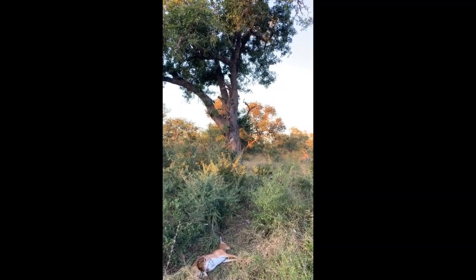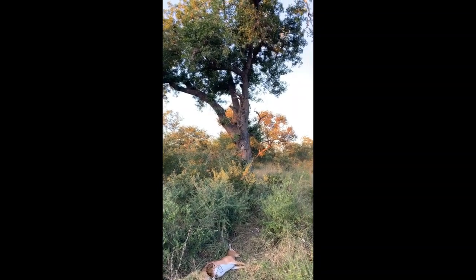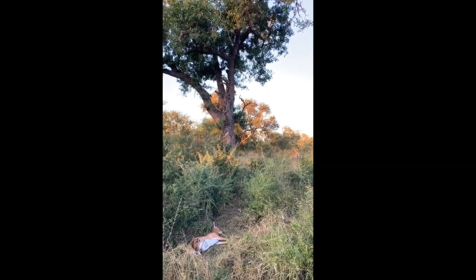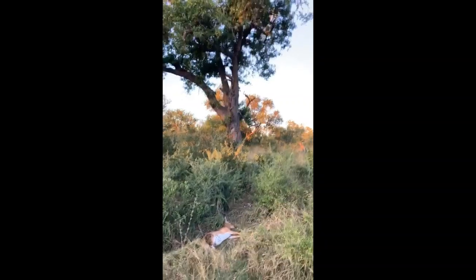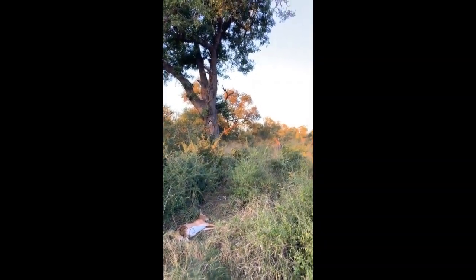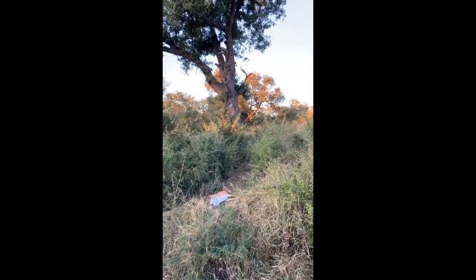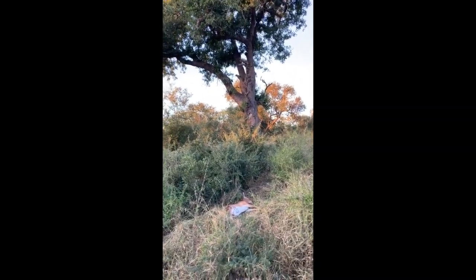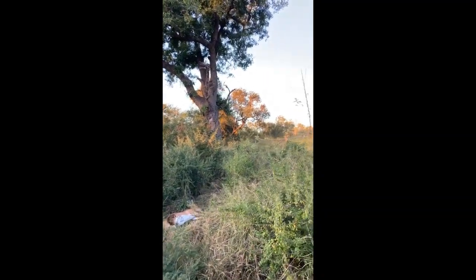Just going to reposition slightly, folks, to get a better view there. Where is it going now? Let's see if it's gone to mom there. And it's gone on that left hand down. The other cub. Yes, the other cub was here. So the other cub is also around.